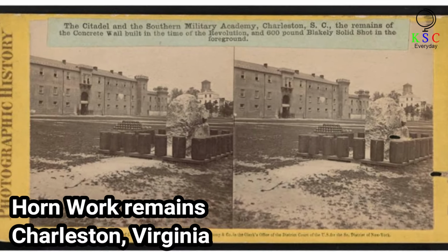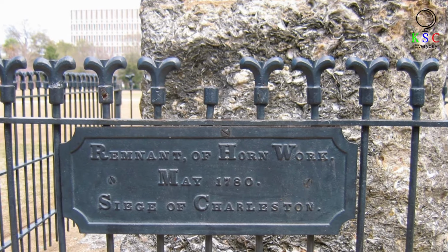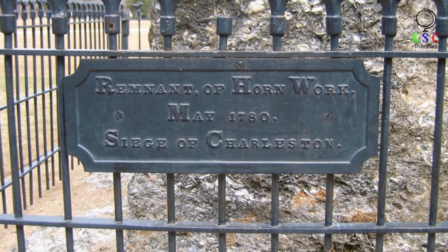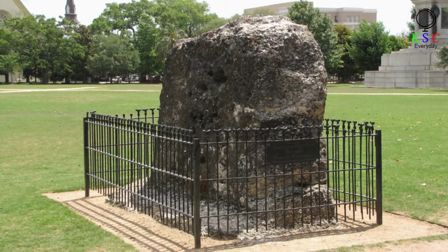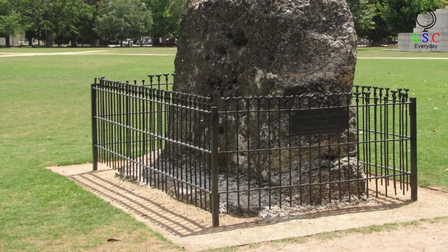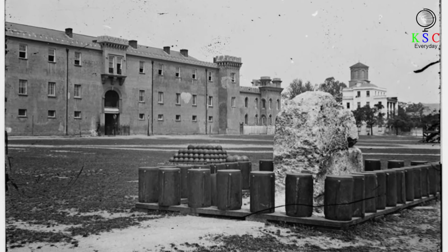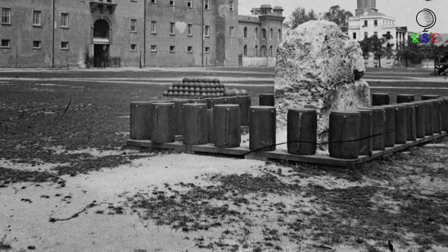Hornwork remains, Charleston, Virginia. This unassuming chunk of concrete, covered in oyster shells, sits largely unnoticed in Marion Square in Charleston, one of the few remaining sections of a massive fortress that protected the city in colonial times and controlled access to its strategically important port. As we can see from this postcard, dated 1865, it ranks among the first artifacts from the conflict to have been found and recognized as worth preserving.